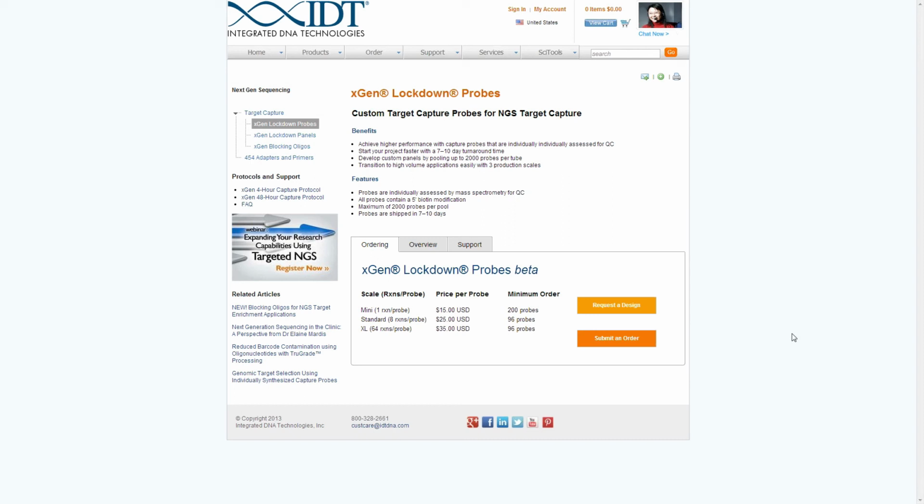Yeah, so we have not used it for fragments that small. There may be the issue of having more off-target material because of that, potentially, just because the probes now are 120 bases, and only 30 of the 120 bases are actually capturing something. We could look into reducing the length of the probes.